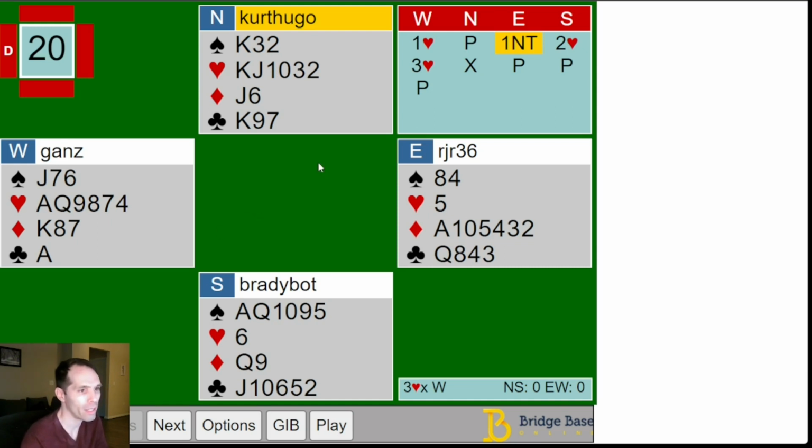Okay, what happened on this hand? This was probably one of our best defenses of the day, or maybe my best defense of the day. So it went a heart, pass, a no trump, semi-forcing. I came in 2 hearts with my 5-5, spades and a minor. 3 hearts by West is hyper-aggressive. I think there's no real need to do this, at Reddit imps especially, and he got severely punished for it with a double from Kurt.